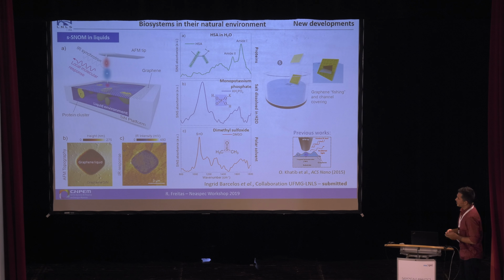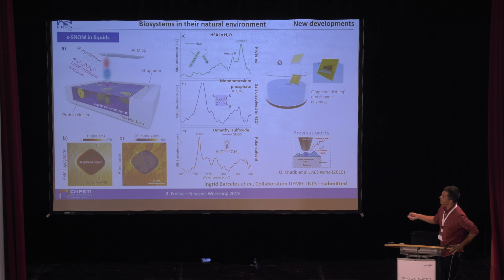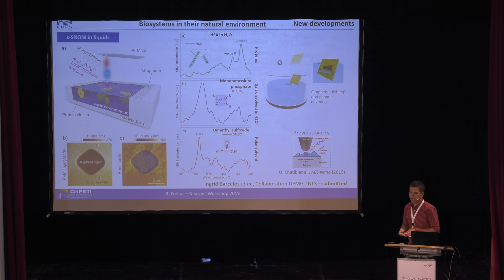So finally, this is the last case I will show about biology, and this is a new development: it's s-SNOM in liquids. So basically, we are using a platform that can confine the liquid and also some organelles. In this case, we are testing protein clusters, and we cover this with graphene. This work here is actually the work that inspired us to do it. Professor Bazov is here. We're trying to do that in a more robust way so that our community can bring their samples and we can try to do it.